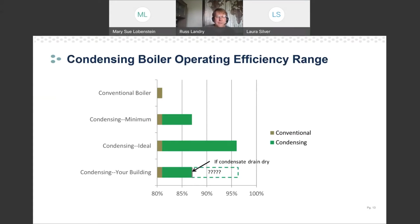This is because much of the potential efficiency benefit of condensing boilers is associated with the extra heat captured when a portion of the water vapor generated by combustion is condensed instead of lost out the vent. And it needs to have the best operating conditions for that to condense and to get the maximum amount of condensing.